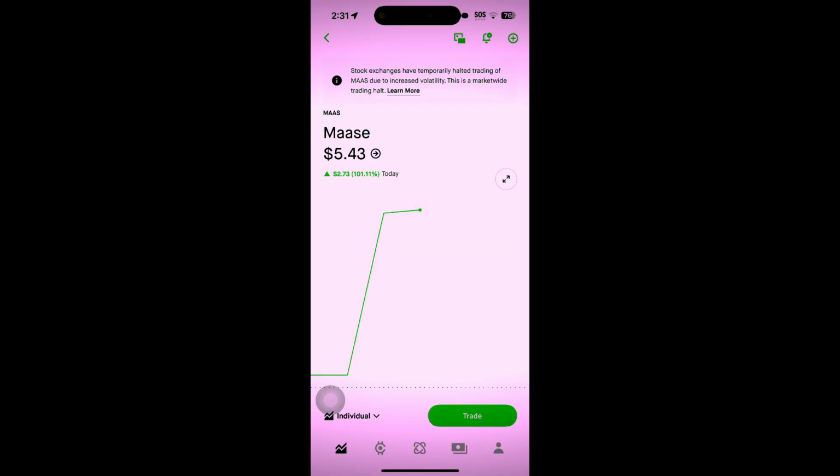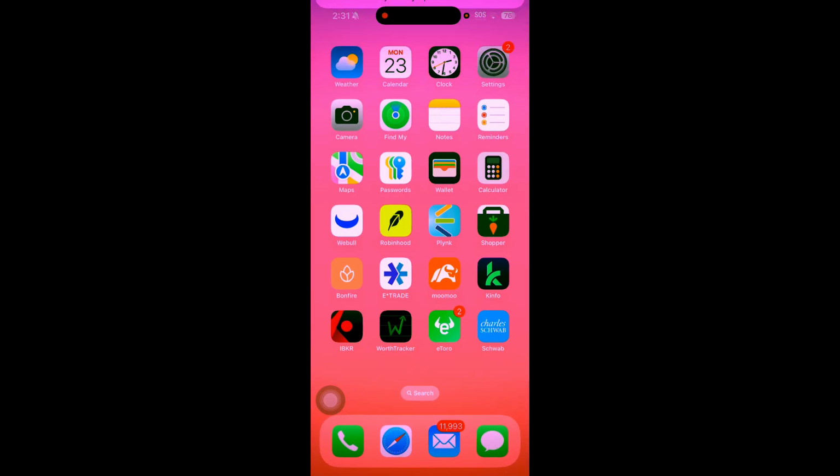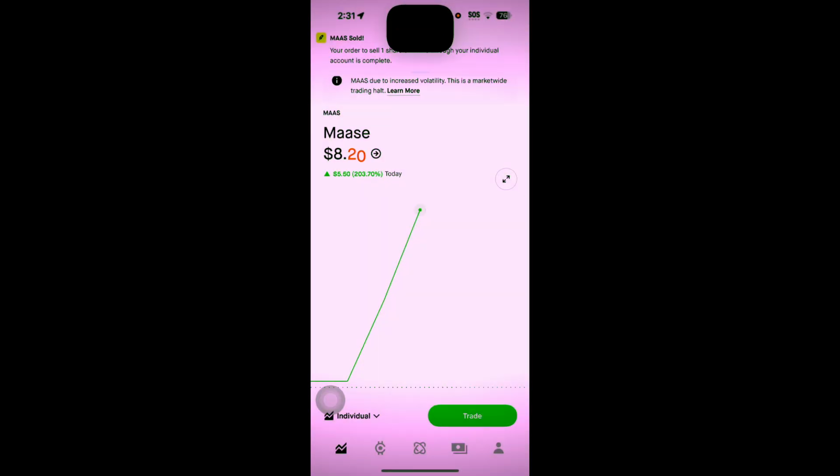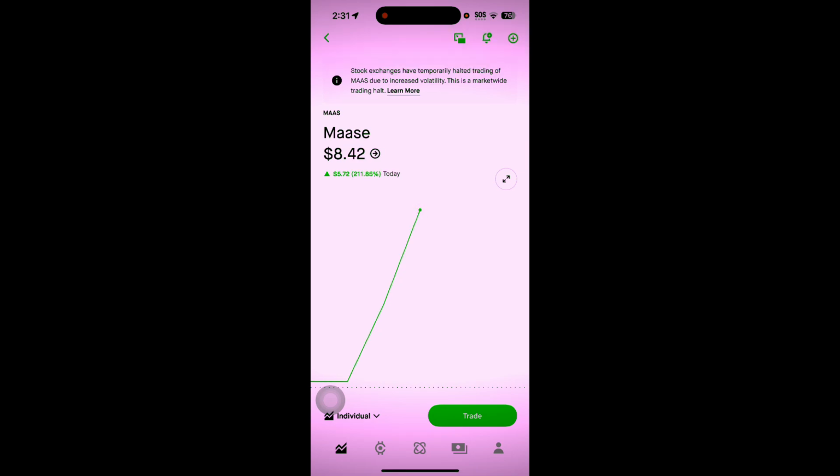We get to see a halted stock in real time. The date is Monday, June 23rd, 2025, as you can see at the top of my phone. Sold. Perfect. So I was proving, okay, it's at 8:42, so it resumed.